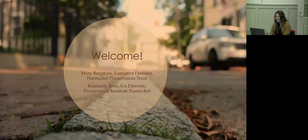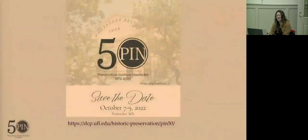She has a master's degree in historic preservation from the University of Florida and a Bachelor of Science from Martin Methodist College. And Kim was also the founder and coordinator of the Acclimate Nantucket group and a graduate of the Preservation Institute Nantucket, which is celebrating its 50th anniversary this year. NPT is celebrating our 25th anniversary, so we're getting up there.